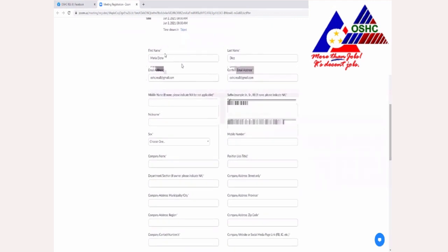So to register, remember, all items with asterisks are mandatory fields, meaning you have to give inputs. You have to input information on those particular fields. For example, my name is Maria Elena, my family name is Diaz, then this is my email address, oshc.ru8@gmail.com, which is also registered with Zoom. Then you just have to type in here your confirmed email address. Then here, middle name. Okay, so you type in your middle name. Here for the suffix, if there's any. So if you have junior, senior, the second, the third, if none, just put NA or not applicable.